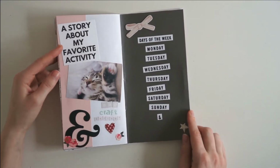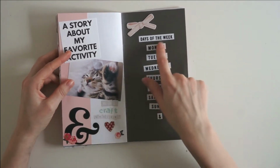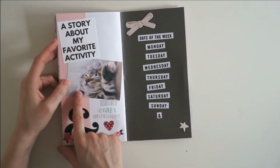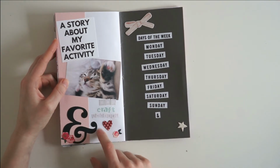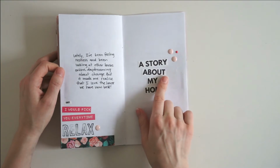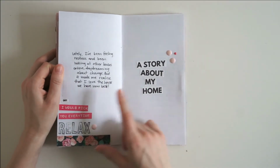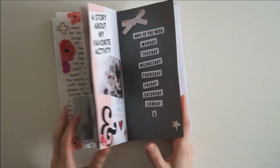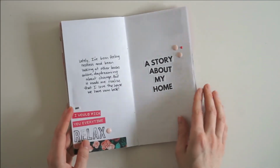And then a story about my favorite activity. Down here, I just put some stickers that had all the days of the week on it. And then I had a picture of a napping cat here. And I did my favorite activities down here. It says nap, craft, eat. A story about my home. I just did some journaling here instead of doing any pictures. And I like how this album is a good mix of journaling and art journaling and memory keeping.